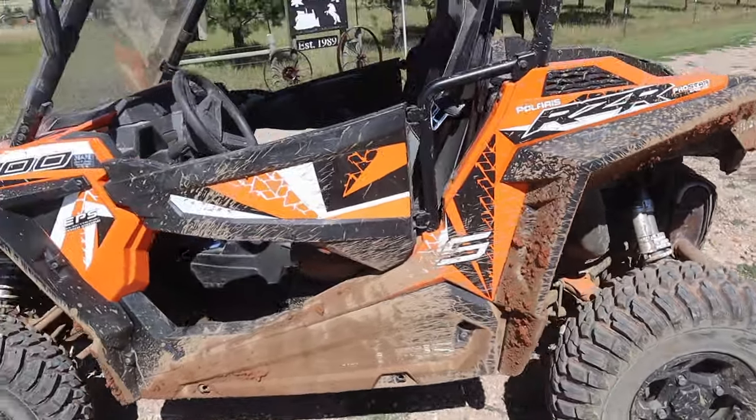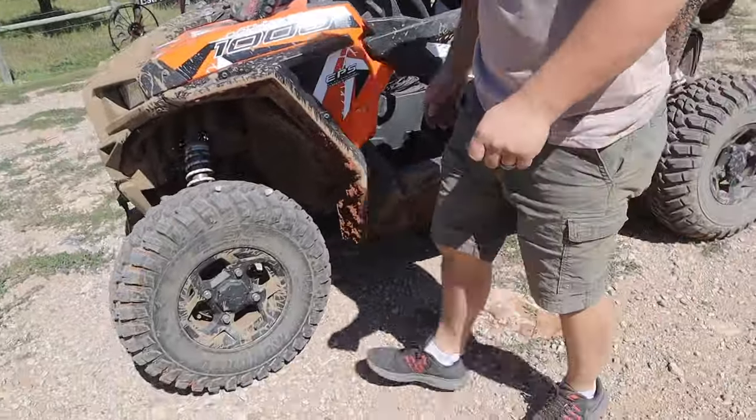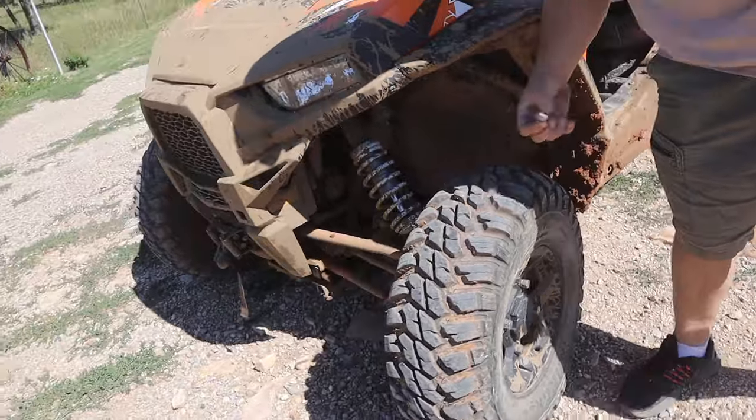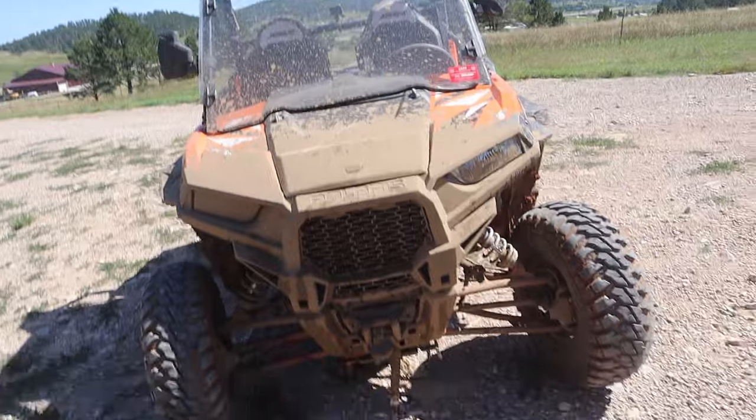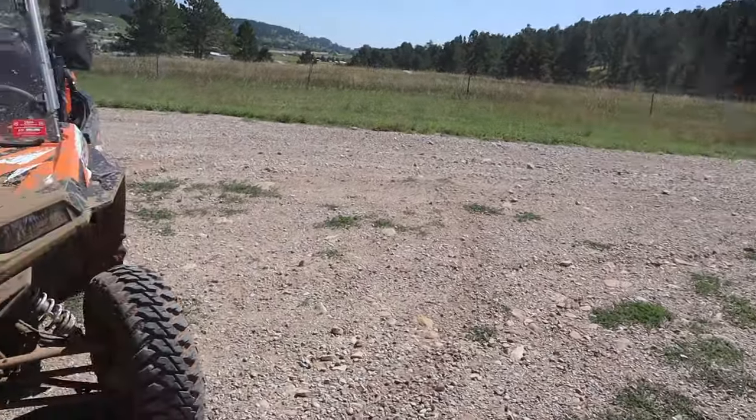Always get nervous about tires coming out here. Look, just chilling it up. Sharp-ass rock. Let's go, dude. That was a good time, wasn't it? That was fun. That was fucking awesome.